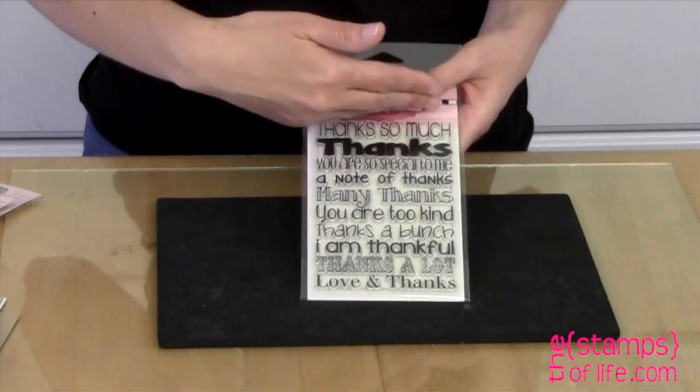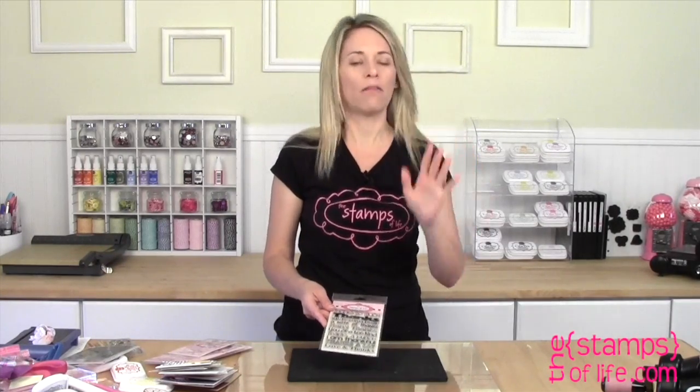So now you can have an entire card of thank you sentiments, or stamp it on another piece of cardstock and just cut it up and use different pieces of it, which is so much fun, and I love that kind.